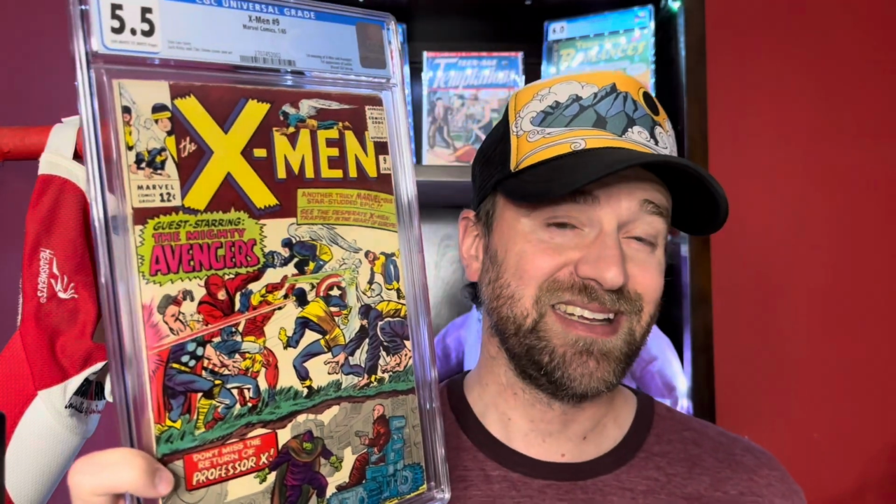All right, next one. We got another X-Men book. Another one that I picked up during that comic boom period. I can't remember if I got this one graded myself or not. I don't think I did. No, the serial number tells me this isn't one that I got graded because I've had a few copies of this book. Also X-Men. This is X-Men #9 in a 5.5. This is the first meeting of the X-Men and the Avengers.